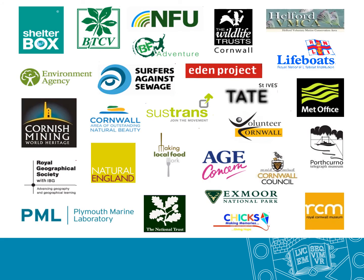Now, we work with a range of organisations in Cornwall and in the South West, and there are opportunities for students to collaborate with these organisations and get involved, undertaking placements or work experience, and even aligning your dissertations to topics of interest and relevance to these organisations.